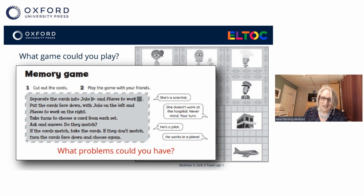Okay. So what problems do you think you would have if you set this up? Considering what your objective would be for them to have this conversation. She's a scientist. She doesn't work in a hospital. Okay. What problems do you think you might have if you were trying to set up a memory game?